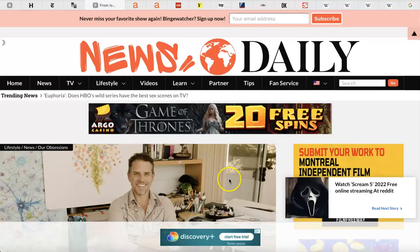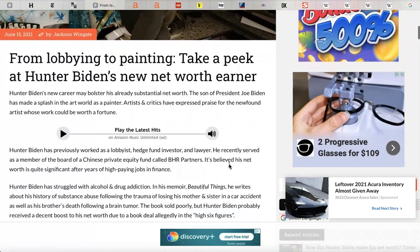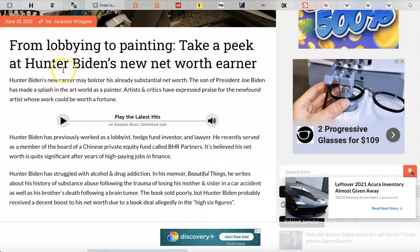Wait a minute. I love these pop-up ads. Love them. They obscure my view of whatever it is I'm reading every single time on the internet. Golly. From lobbying to painting, take a peek at Hunter Biden's new net worth earner.